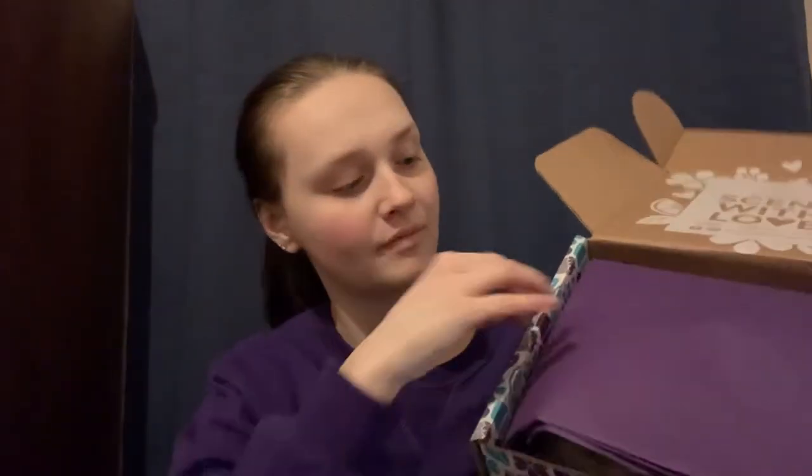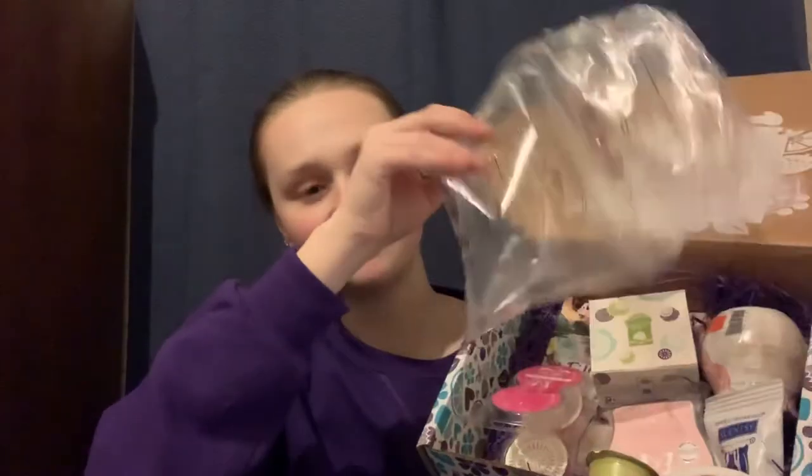Next, of course, it's the Scentsy purple tissue paper. I always like to save this in case I'm shipping an order or something. These are great for that. And of course, we have our Scentsy Air.